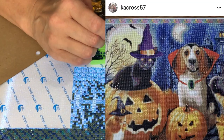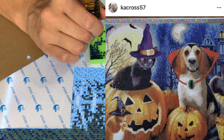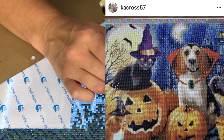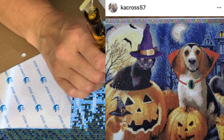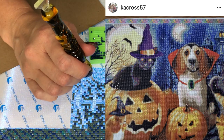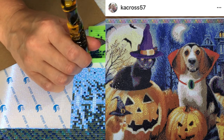K-Cross with this adorable vampire dog. I like it because it's the only actual painting that I've seen, and I might be missing something here, there's a lot of you over there, that included a doggy. I know you guys love your kitties, and hey, there's a kitty in there for you too, but I am a dog person, and so I like this painting. Plus, I've seen this painting before, and I was really happy that somebody did it. It came out really well. K-Cross, good job. She's finished with that, so way to go.